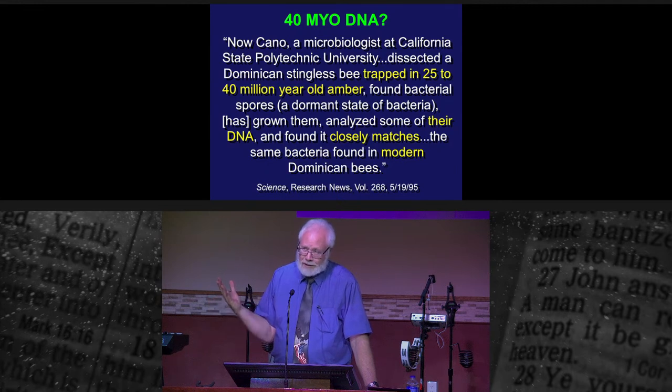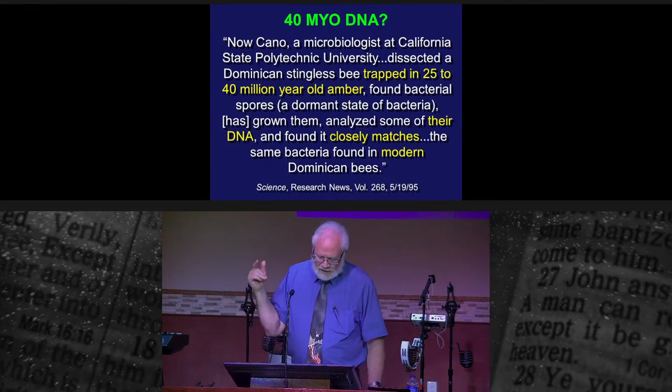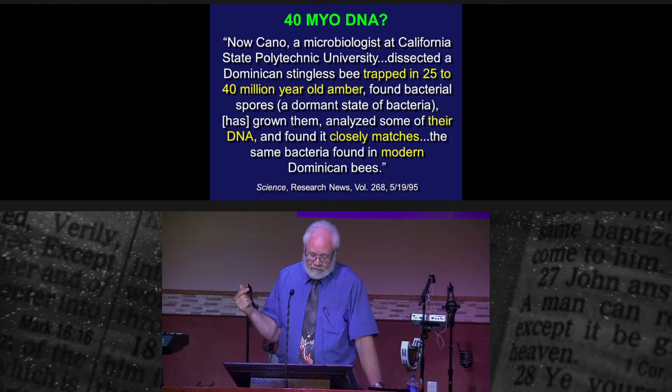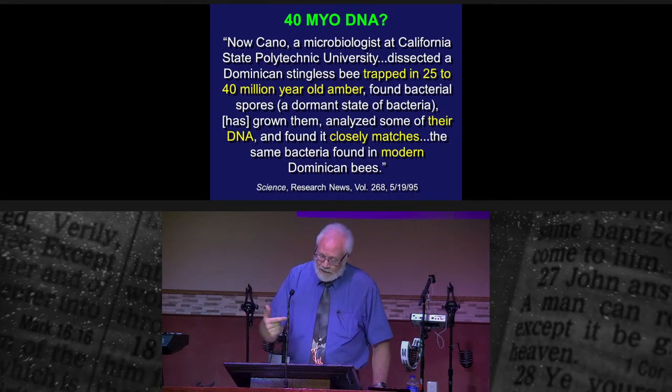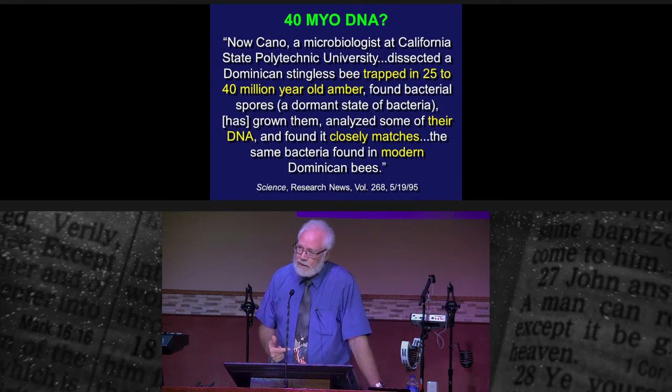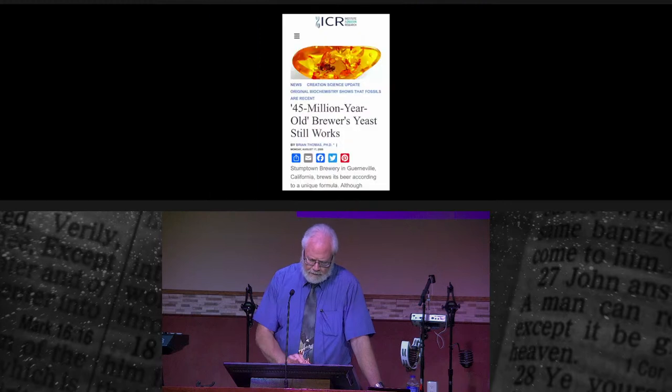But we're talking here millions of years, okay? So notice he was able to take this dormant state and revive them and grow them, analyze some of their DNA, and found it closely matches the same bacteria found in modern Dominican bees. Well, if it was millions of years difference between the DNA, it shouldn't be that close, but if it was only several thousand years since the time of the flood, it would make perfect sense. But how in the world do you get spores to revive when they should have fallen into dust by thermodynamics alone in a few hundred thousand years, not millions of years like they claim?